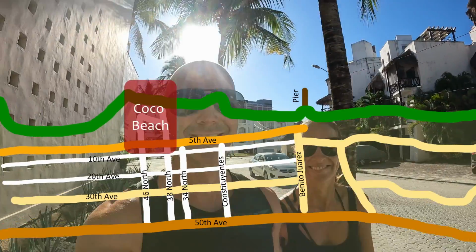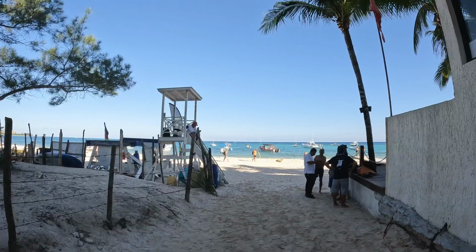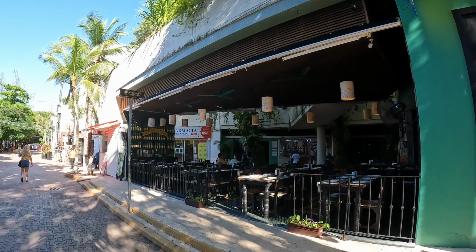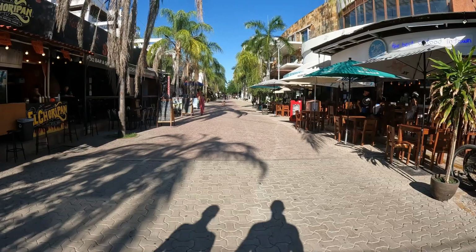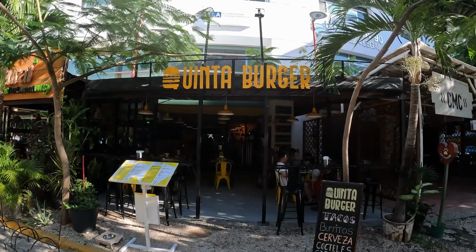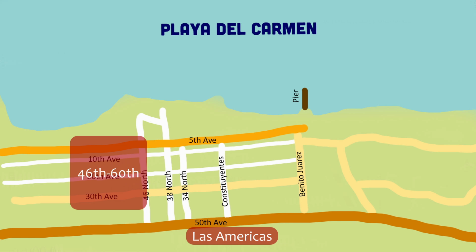The area nearest to Coco Beach is really nice. It has a lot of resort style condos, super close to the beach, very close to 5th. And it's at the north end of 5th Avenue, which is just a lot more chill than the south end of 5th. It's a really nice area. For cheaper rental options, you've got between 46th and 60th, and also west of 50th. They are a bit further away, so you'll probably need a bike, scooter or car.